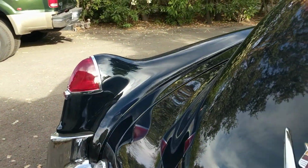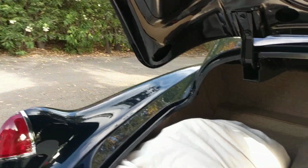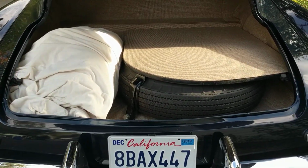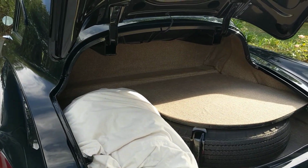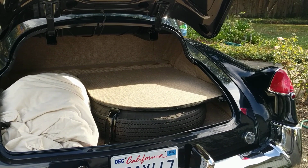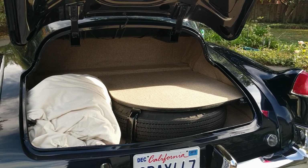Many of the clubs and concours don't ask you to open the trunk. The trunks are not judged in most cases, but some of them are. And if you've got events that are equal to Amelia Island or Pebble Beach and those, then you'll be expected to include the trunk.